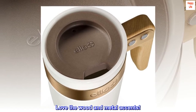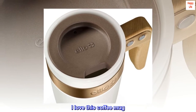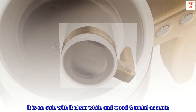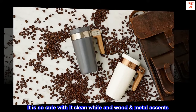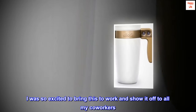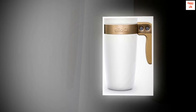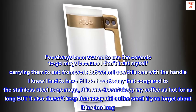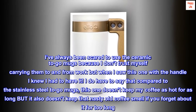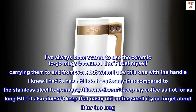Love the wood and metal accents. I love this coffee mug. It is so cute with its clean white and wood metal accents. I was so excited to bring this to work and show it off to all my coworkers. I've always been scared to use ceramic to-go mugs because I don't trust myself carrying them to and from work, but when I saw this one with the handle I knew I had to have it.